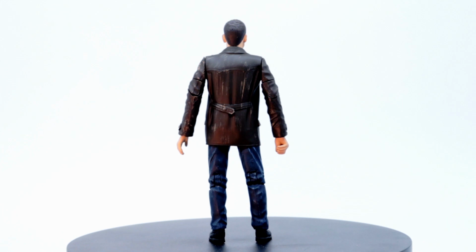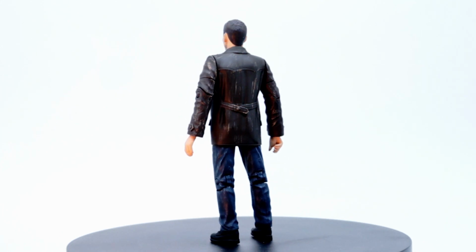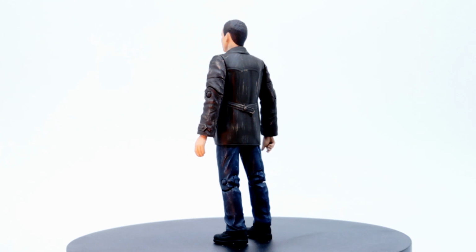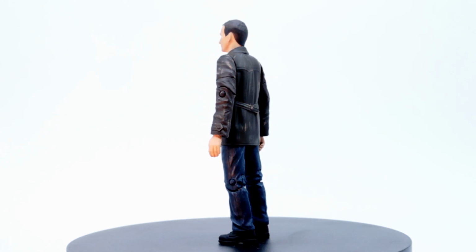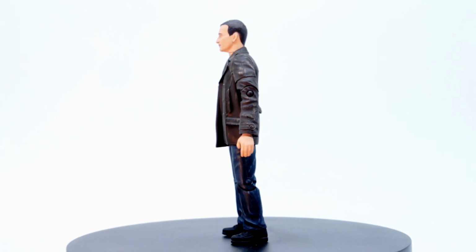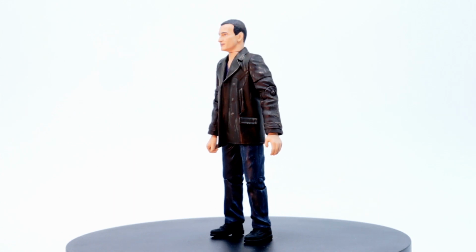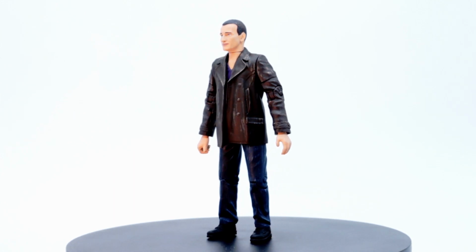Hell, I think the green jumper is crying for a re-release by this point, as it's such a hard variant to get. Even though it was a San Diego Comic-Con exclusive, it still needs to be re-released. Or even his look from his penultimate story, where they've only ever released it the once, and it's again very hard to track down. Even I don't own a copy of that. But overall, a very, very nice figure.